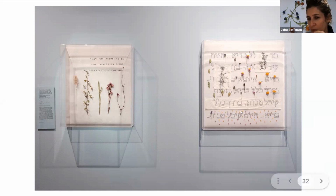And the plant I'm using here is the Lantana. The Lantana is not a native plant to Israel. It was brought to Israel, and it's a very invasive plant. It's a very strong plant in terms of visuality. It has a lot of very colorful color, and it also has a very strong scent. But it's also poisonous. It's not a healthy plant.